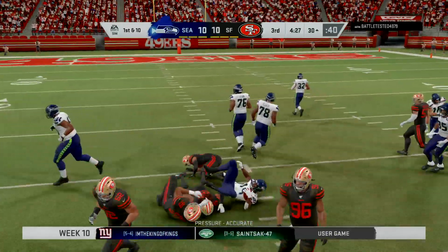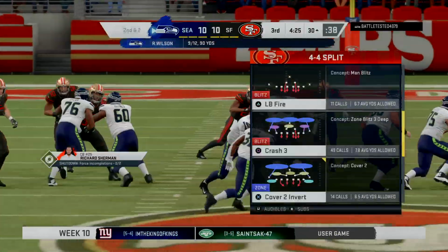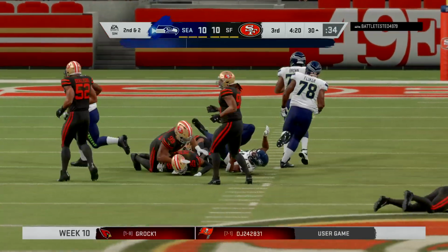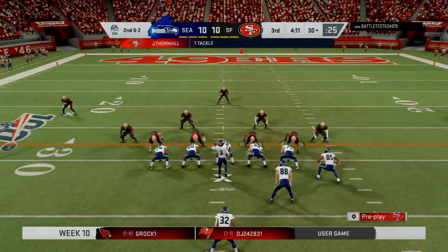Over the middle, that's caught by Metcalf. This will be stopped about 2 yards shy of the marker. 8-yard gain, 2nd and 2. Brings up second and 2 at the 30-yard line.